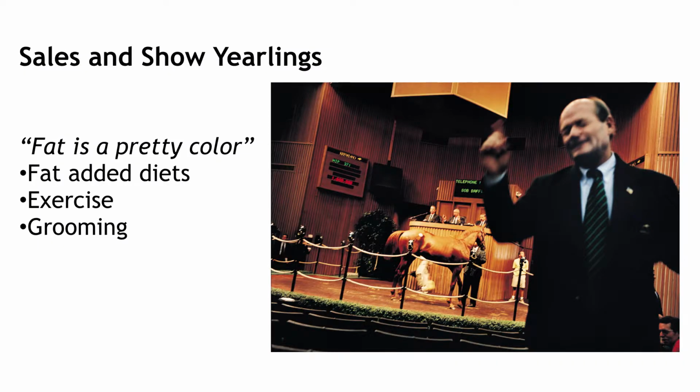Or if they're ribby and raw and not prepared right, you're going to get penalized at the horse sale. So we use a lot of fat-added diets in that time. We'll feed these things like 10% fat feeds. We use beet pulp. We put them on a horse walker, or we hand walk them, or we lunge them, or we drive them, get them fit, or swim them.